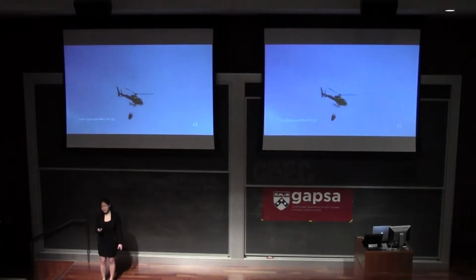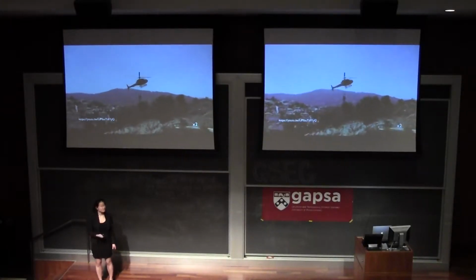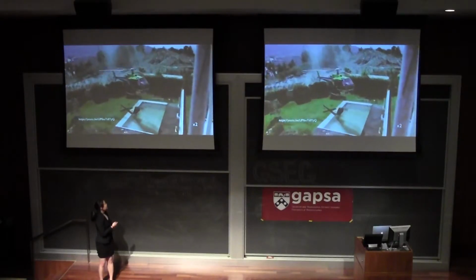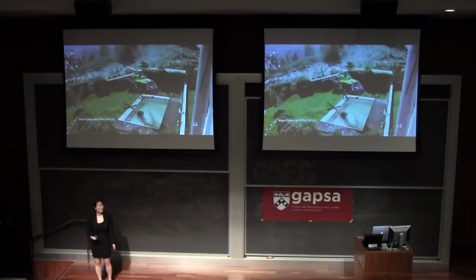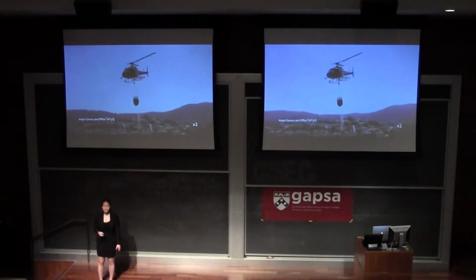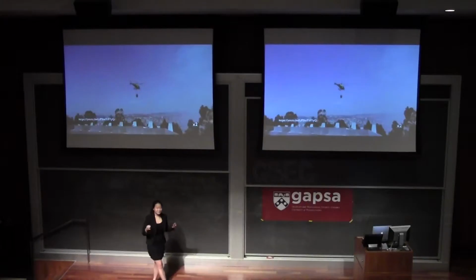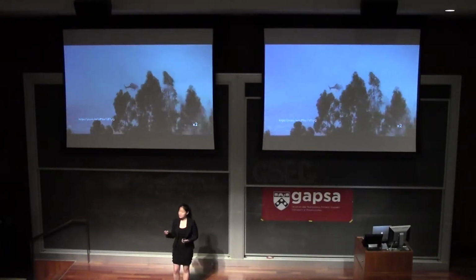Another example of a really aggressive helicopter maneuver by pilots is this footage taken in Portugal. So here, to put out this fire, this pilot actually goes into a neighbor's backyard and picks up a bucket of water. And you can see that he has to maneuver into this really tight space to be able to accomplish this task. So you can imagine that this traditional approach of minimizing payload oscillations would not allow us to autonomously achieve tasks like this.